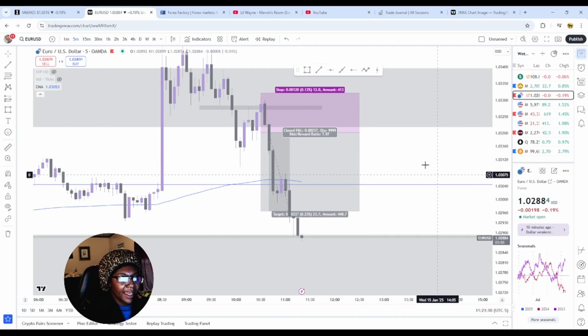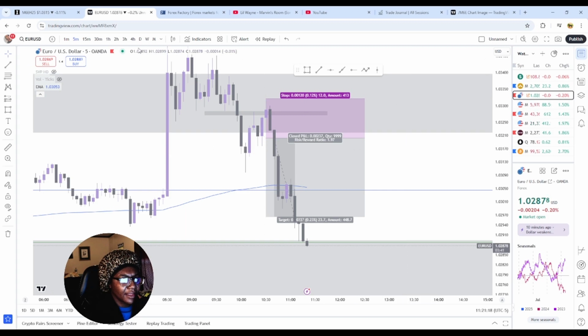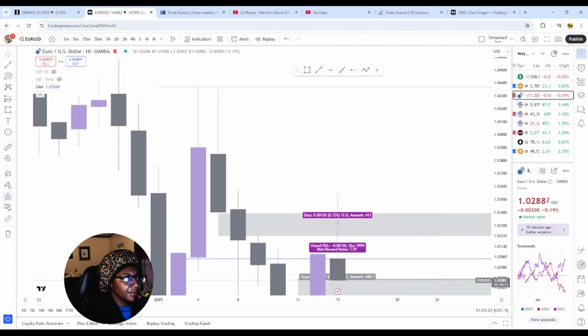As you can see, I accidentally won this trade. The way I accidentally won is because I was looking at it the wrong way. I was on the daily, right? And this is Euro USD. I'm starting to love this pair, but let's take some of this stuff off so you can see.